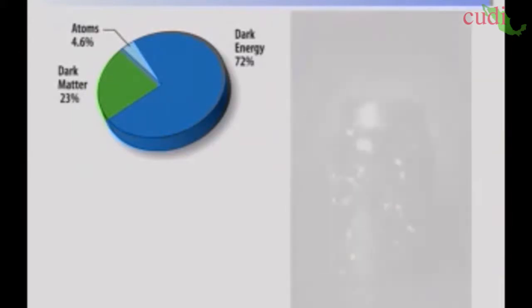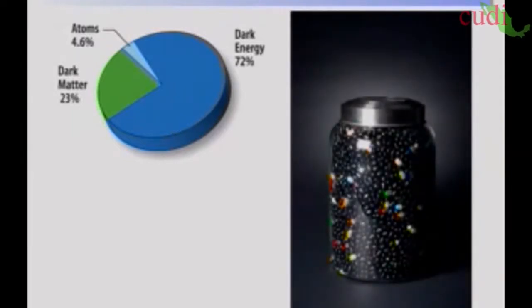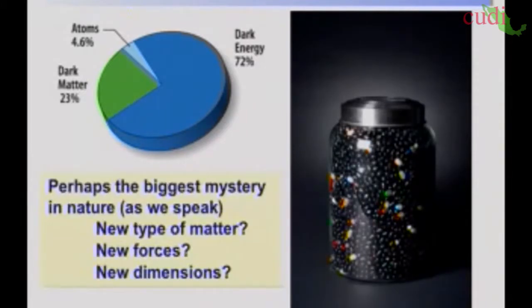Let me put it in perspective for you. If I take some jelly beans and I fill them up, the colored ones are the stuff we understand. The black jelly beans are the 96%, and that's the stuff we don't understand. In fact, not only do we not understand it, we have no idea what it is. It's probably the biggest mystery as we speak. Is it a new type of matter? Is it new forces? Is it new dimensions into which one can propagate and so on? There are theories that can go into each and every one of these scenarios. The answer is, we don't know.